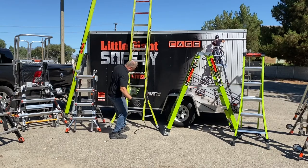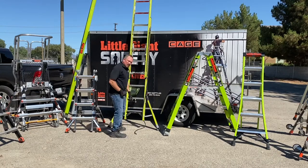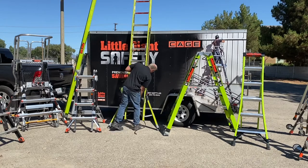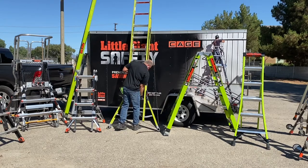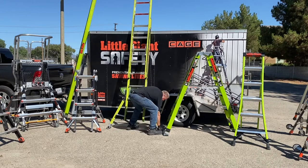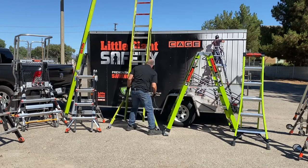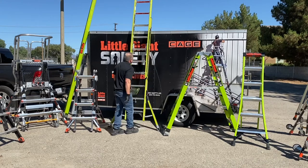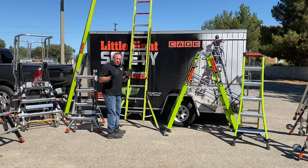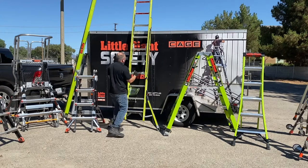Make sure it's level. Anytime you change the position of the ladder, you want to recheck your level again. Make sure we're at a proper 75.5 degrees. Boom. Okay. Also, make sure you've got even contact with the side rails on your surface.